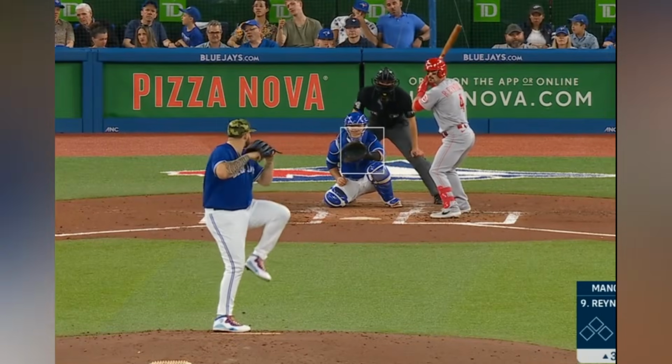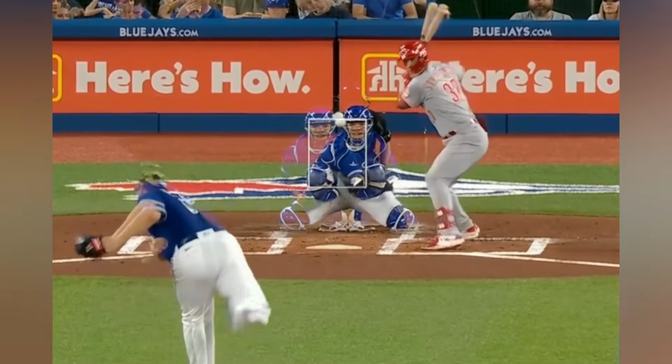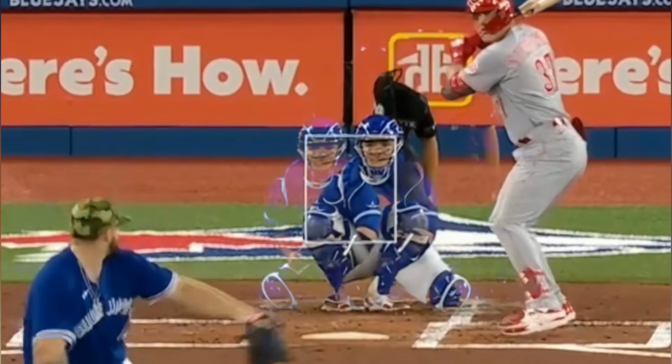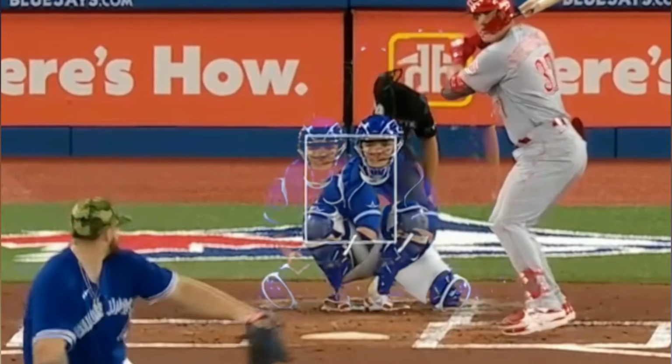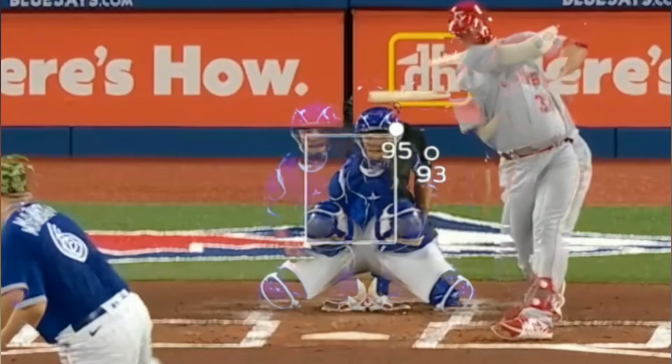Alek Manoah actually outdueled Hunter Greene in this game. Didn't get a lot of Ks, but did have this filthy slider. And I thought this overlay is a good example of how Manoah's 4-seam fastball and 2-seam fastball work together. They look the exact same, and then that 2-seamer runs arm side. You can see why that little movement would be tough on hitters. It moves just enough to miss the bat.